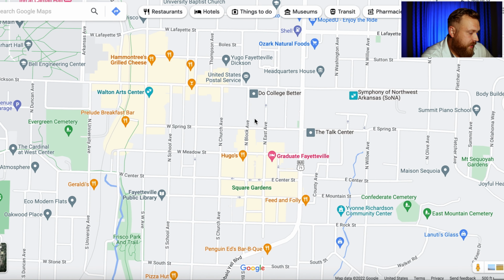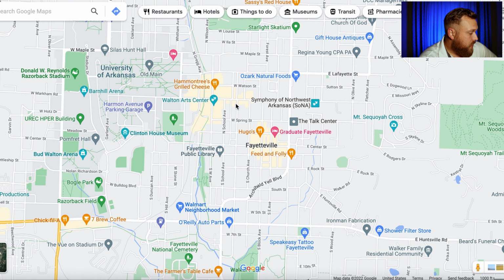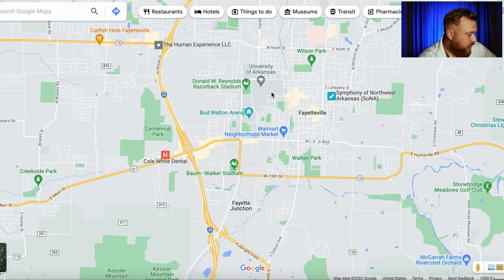Restaurants all through this downtown area, and it's a very nice downtown area too. It's not run down. It's upkept. They're pumping money into it still, so it's very, very nice to be around there. We'll go ahead and jump over here to the University of Arkansas now.